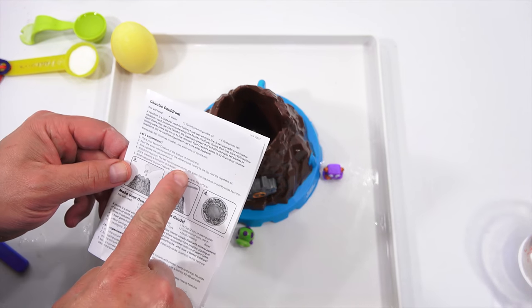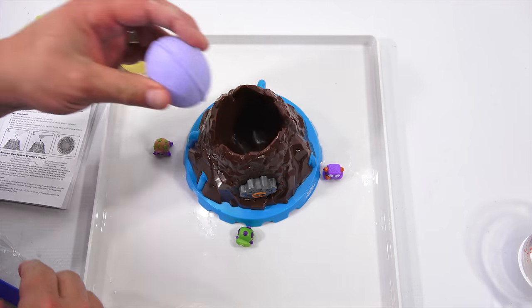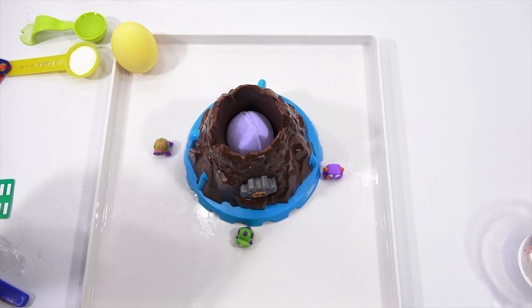Place your beaker creature at the bottom of the volcano. Now, I took the yellow one out because I'll probably just make a final mess here. Why not? That's what we're doing. We're experimenting. And, of course, they did recommend the tray, so I've got plenty of trays. Pour the water into the center of the volcano base, nearly to the top. Add the vegetable oil. Now I have the vegetable oil and salt ready to go. Now spread the salt over the oil.